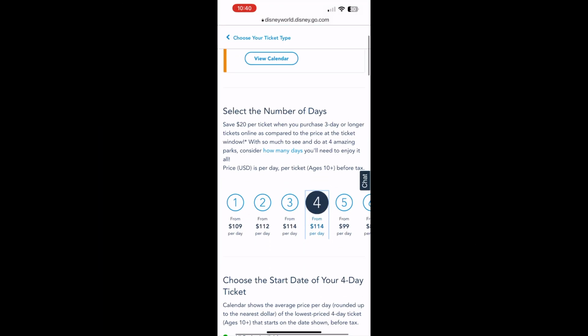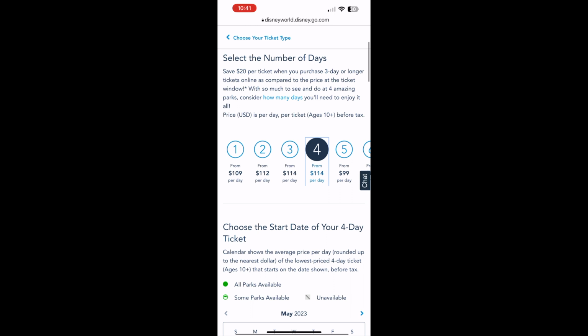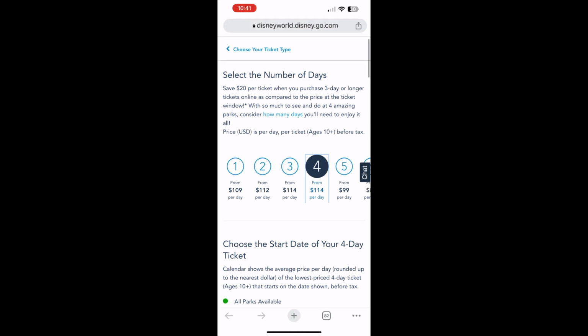Now, if you scroll down, you can select the number of days you're going to go to the parks. There are 4 parks, so if you go to all 4 of them, you would need at least 4 days. As you can see, the lower number of days you stay, the cheaper the park tickets get. So if you're going to go for 4 days for 4 different parks, you would choose 4 days and your price will start at $114.